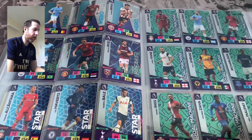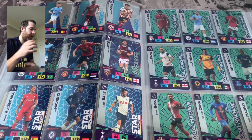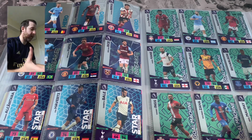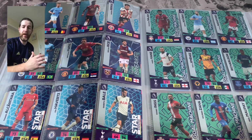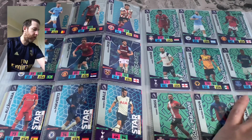So yeah, and you know, I appreciate not everyone's going to have got that far yet. People are still collecting Squad Plus and all that kind of stuff. But it's an awesome set. And if you do just collect the base set, it's still pretty hefty. It's still an epic collection in my opinion.